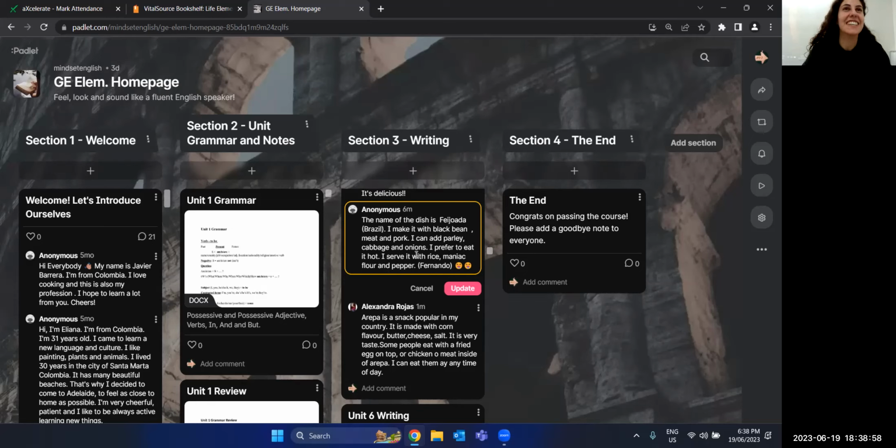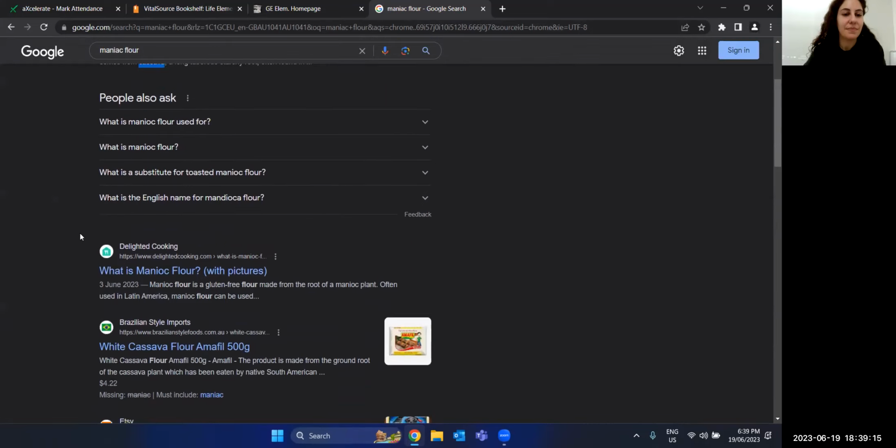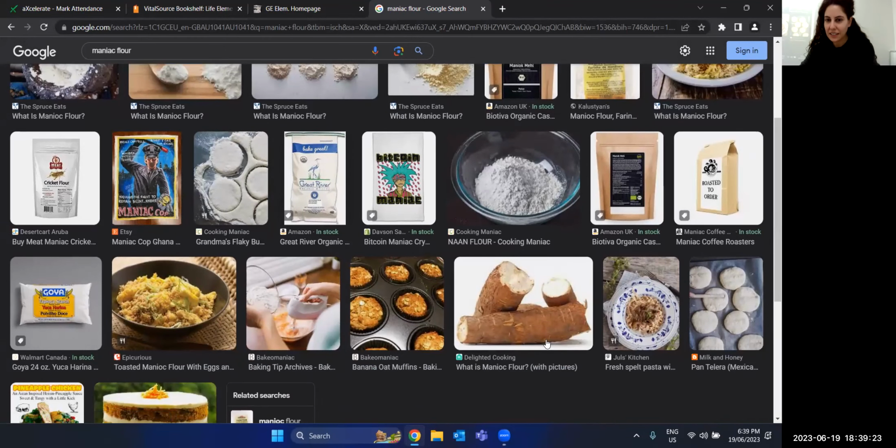I like the emojis. What's this flour? Very interesting ingredients from around the world. Manioc flour, this one? So it's from a fruit. It comes from this one. It looks like potato. Is that right? It's a type of potato. I don't know. Cassava flour, yeah.